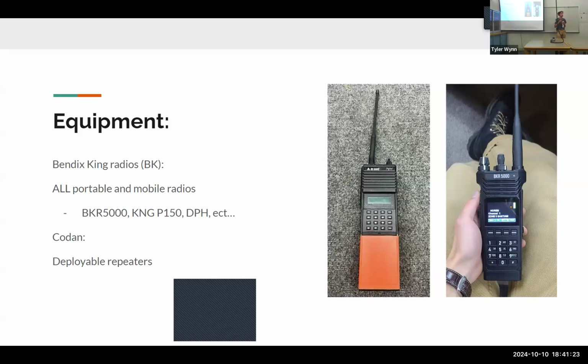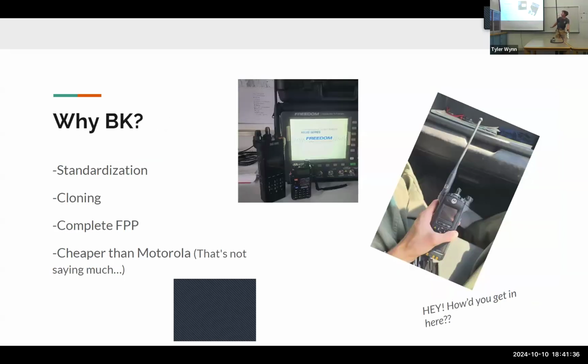And then for things like portable repeaters, they use Codan. Those are the repeaters that we deploy at sites. So why BK? Why do we use them? Why not somebody like Motorola? There's a few reasons. One is standardization. When everyone has the same radio, it's a lot easier to work on things. When you're on a large project fire where you have people from New Mexico, Oregon, Washington, Florida, Alaska, you really need a way to keep things standardized, and staying with one brand allows for that.